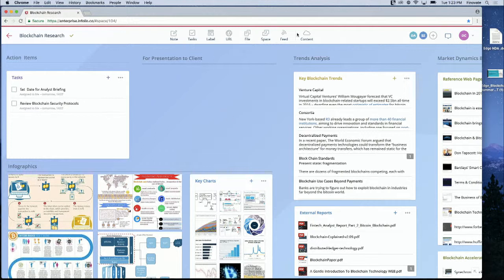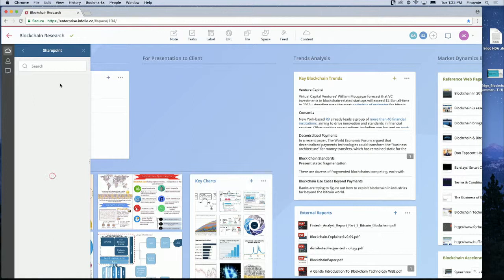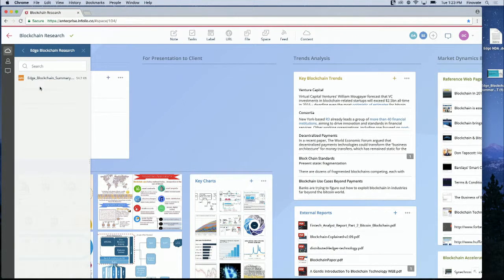So I'm going to access the summary document, which one of the analysts has just loaded into a SharePoint folder. And I'm able to link to the underlying SharePoint system, retaining all of the entitlements and permissions of the associated folder and file, and drag that into the workspace.